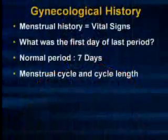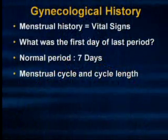Now, what's a menstrual cycle? When we say menstrual cycle, that goes from the first day of menstrual period to the first day of the next menstrual period. Usually, an average cycle is anywhere between 28 and 32 days, but it can be shorter or longer. It can go between 21 and 45 days. Anything that falls outside of these parameters needs to be evaluated. You need to investigate a little bit more.